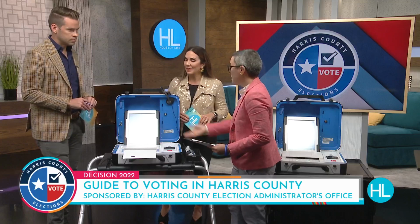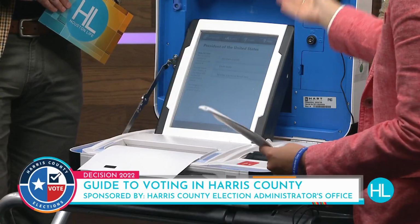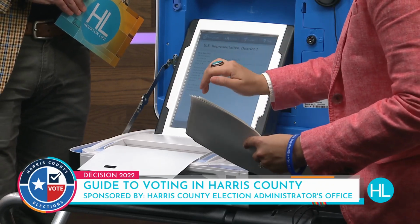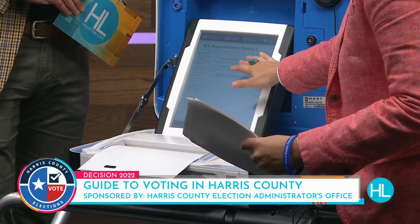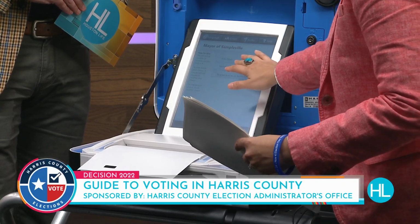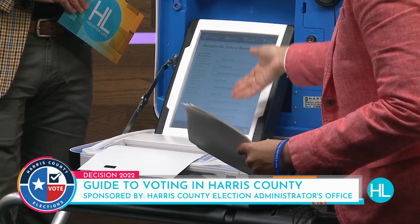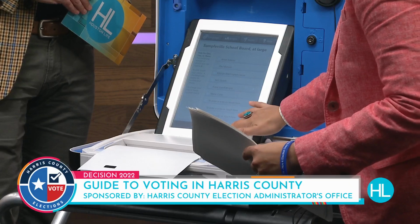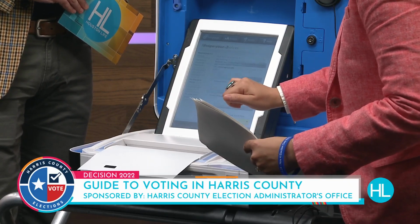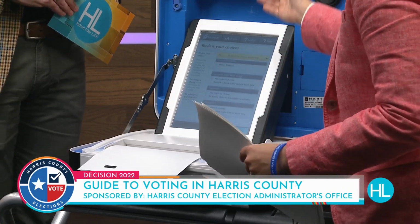Exactly, exactly. So here on our demo, we're asking President of the United States, Abraham Lincoln, Darth Vader. All right, I'm going to go ahead with Abraham Lincoln, and again, it's all touchscreen. Indiana Jones for U.S. Representative, Homer Simpson for Mayor of Sampleville. And again, if let's say we don't want to select anyone for this, we can go ahead and skip it. And you could keep skipping if you want. Very easy.